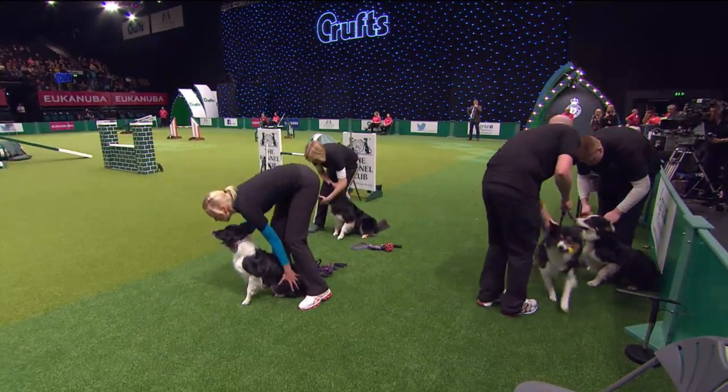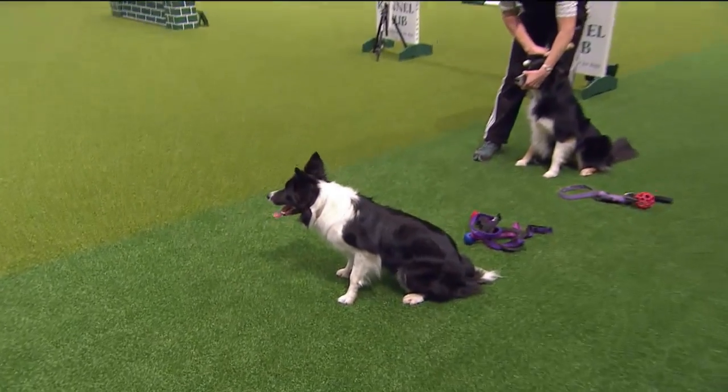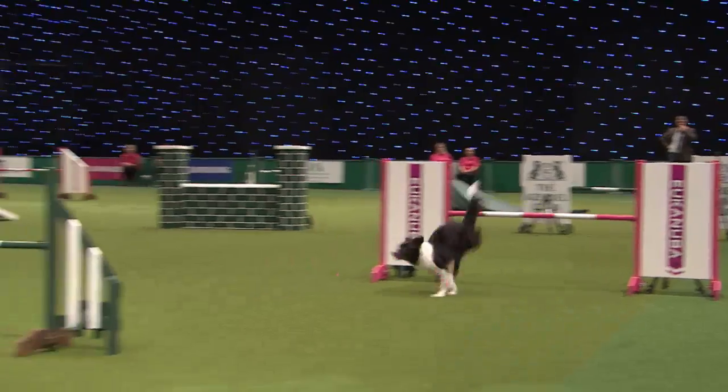2013 winners here at Crufts, so they set the standard last year and they'll be looking to defend their title here. Jive and Natasha Wise will be first, 6-year-old.